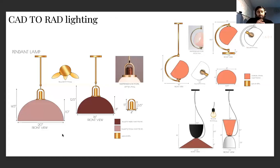Lighting, again, very similar. You have just a different set of ideas and colors, and then what raw materials you need, brass, aluminium, and then you can create as many variations. So as simple as it looks like, every big business follows exactly the same process. Raw materials, colors, choices of the designs, and then we can help you really recreate this into physical products.